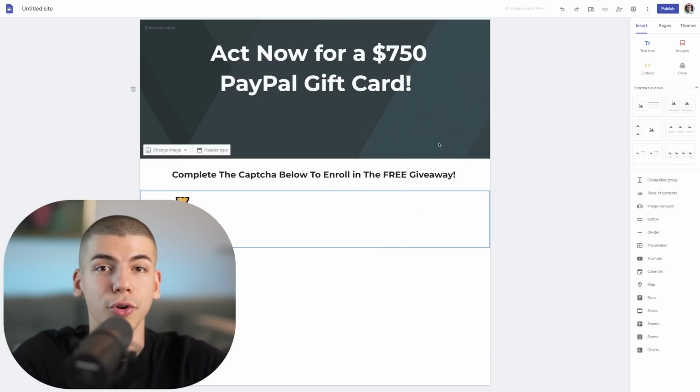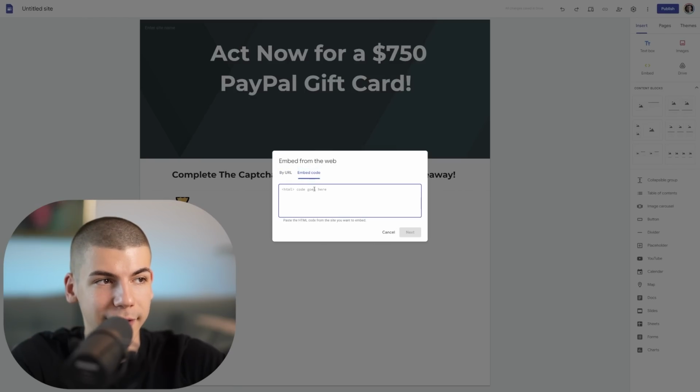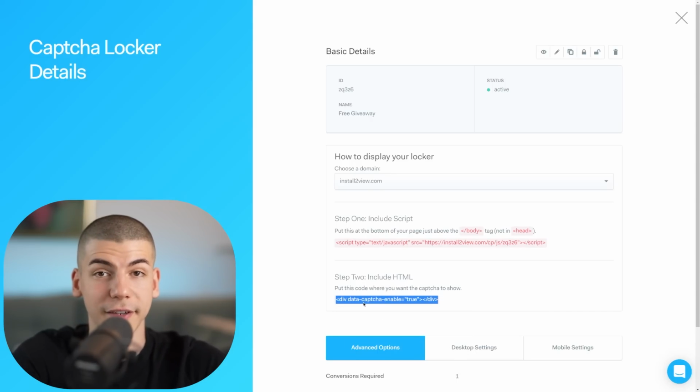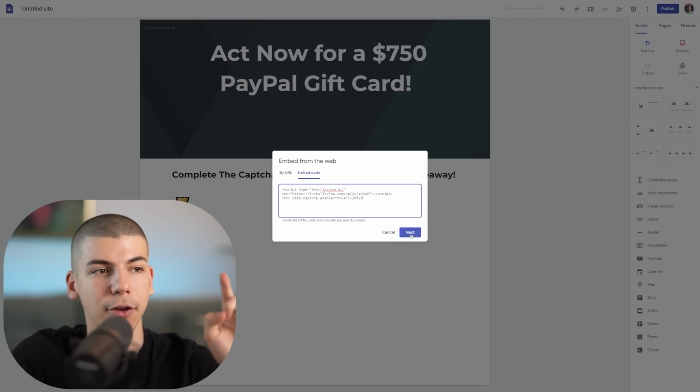Now go back to your Google site, click on embed and click on embed code, and then paste that code inside of this box, press enter, and now go back to OG Ads and then copy this code, this second code. Once again, you copy the second code, right? And then you paste it below the first one and you click next.